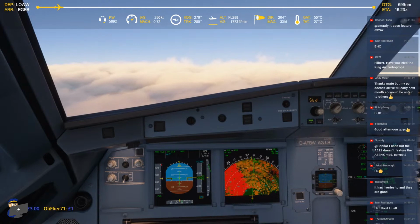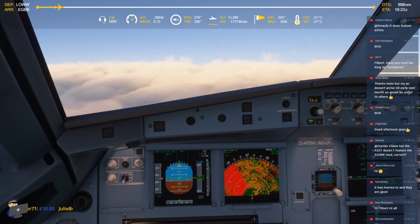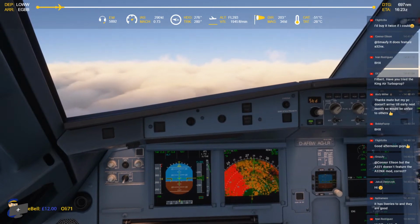Squawk 4030, and confirm where you're flying to. Austrian 670, squawk 4030, and the destination is Vienna Schwechat. Amend your flight plan, then just take it at Meekhoff, and then you're cleared for the Meekhoff 7 Whiskey arrival.